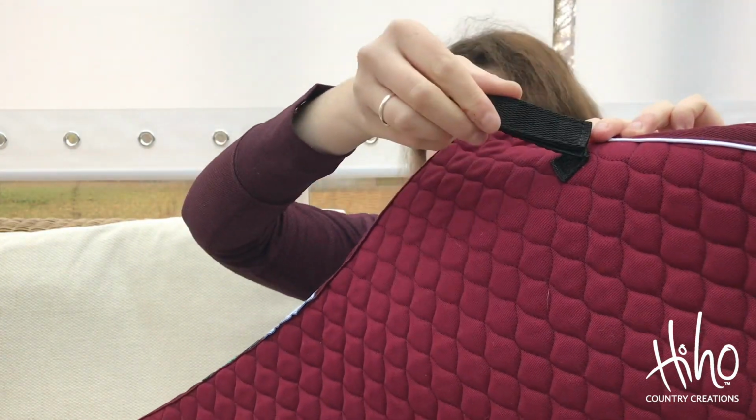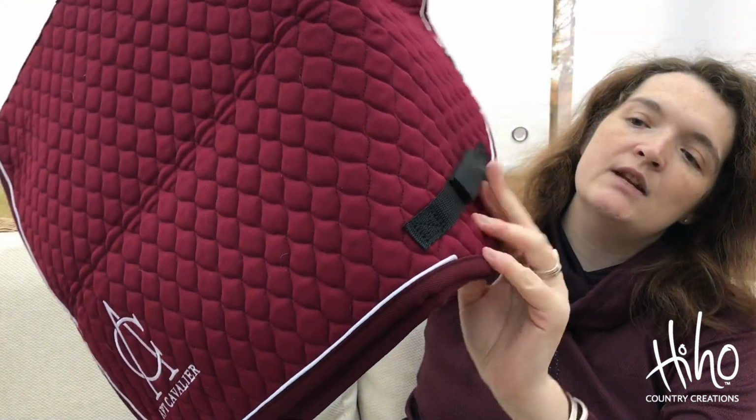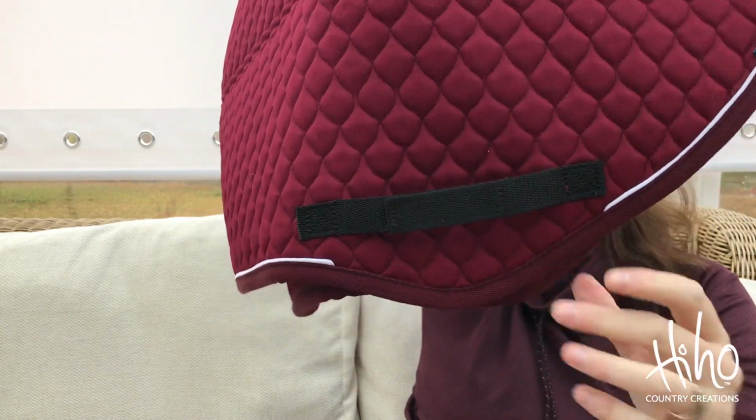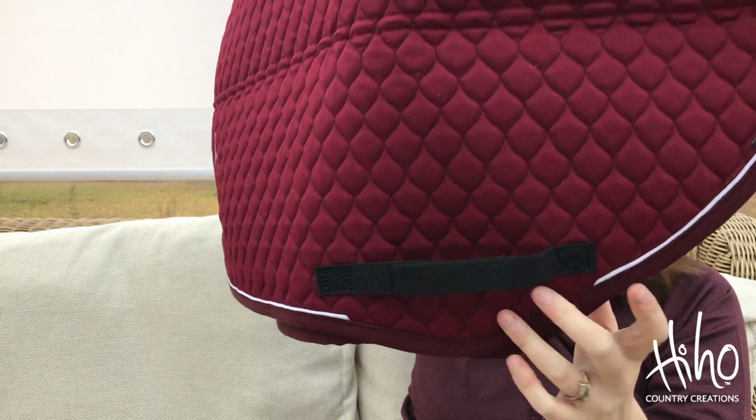touch and close straps that attach to the saddle D-rings, and also the same which goes around the girth strap, and it's got an additional bit of shaping there to help offer a little bit more support where the buckles go. So I'm actually just going to read the information about the design here.